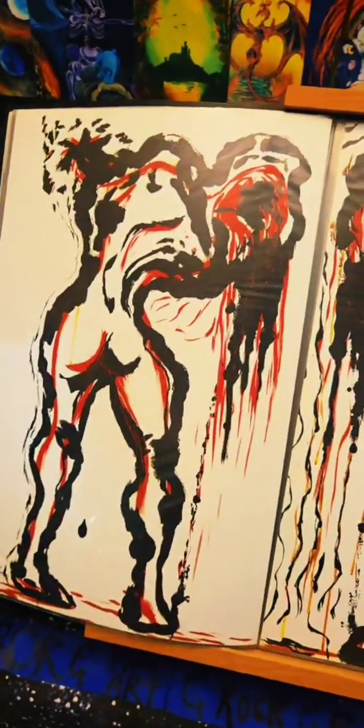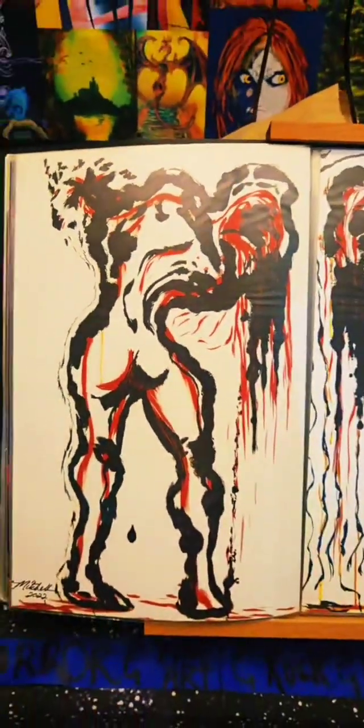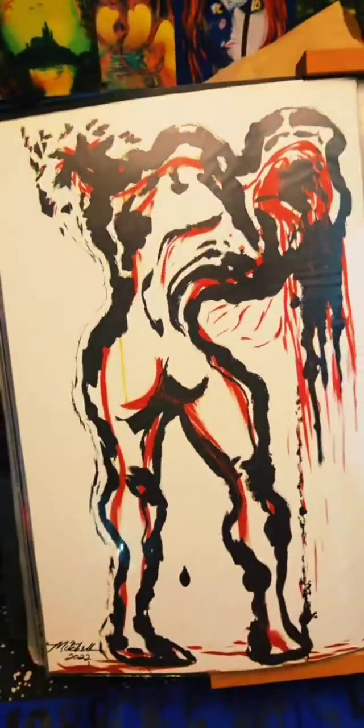That bloody picture from Silent Hill that my daughter Julia did, everybody wanted a color original, so I tried to paint that picture.